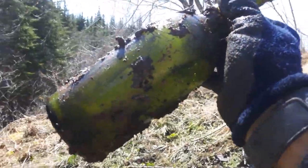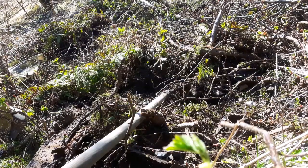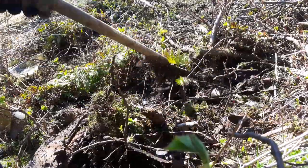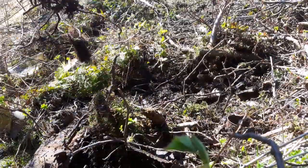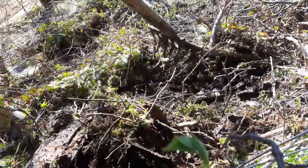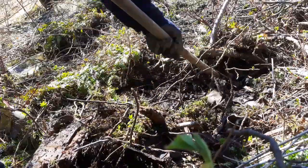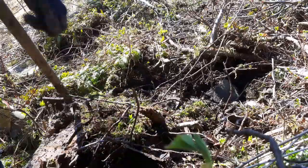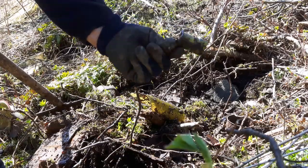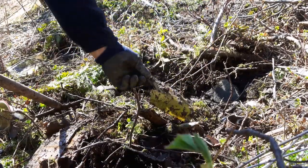Alright, I'll keep scraping around, see if anything else comes out. Let me get you up for a little bit while I scrape around right here. Looks like there's some stuff right there. Lots of roots and mud in here as well. Yeah, see, that would have been a nice little bottle there, beautiful color. There's part of it there.